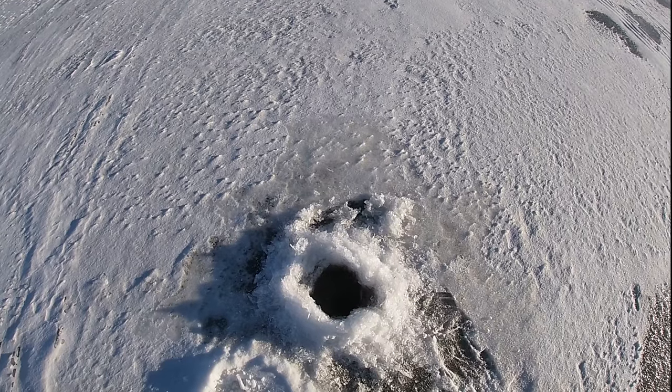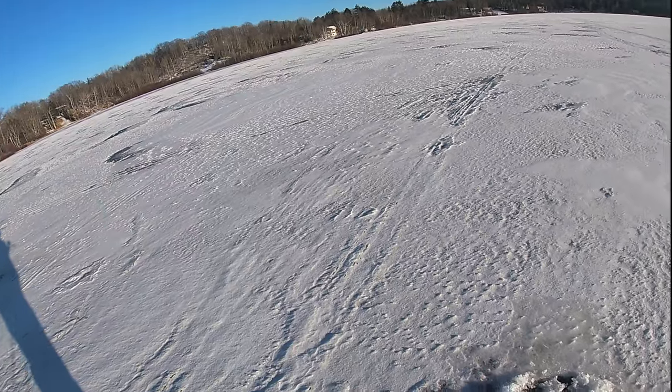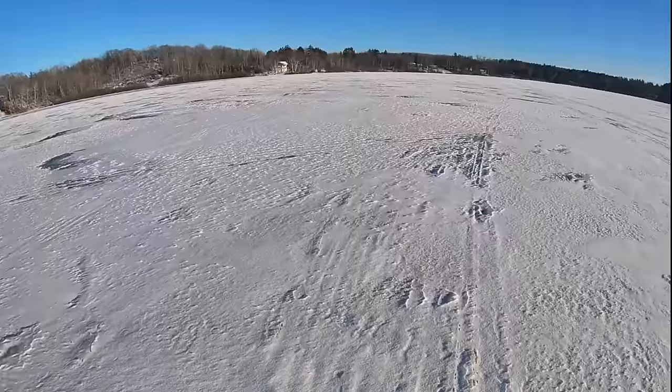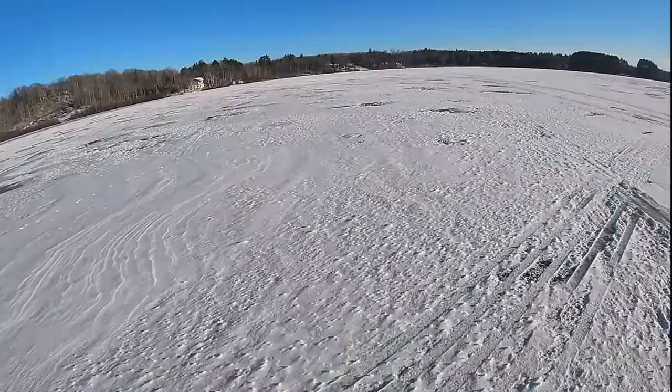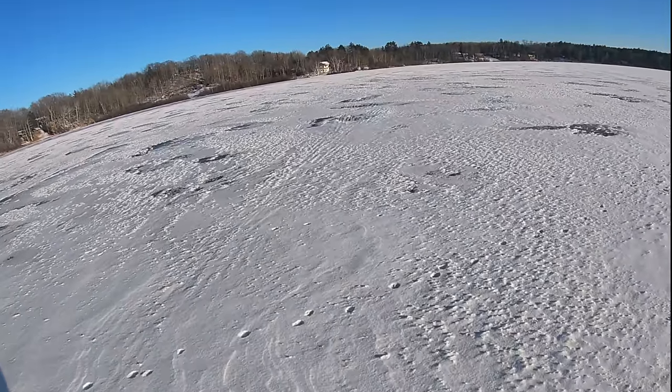Drilled this hole, and there's, hear that? It's making ice. You'll hear it crack every once in a while. Well, there it was again. Cool. Anyways, there's like, I don't know, 6 inches now. And as you can see, there's some tracks of some other people who have been out here.